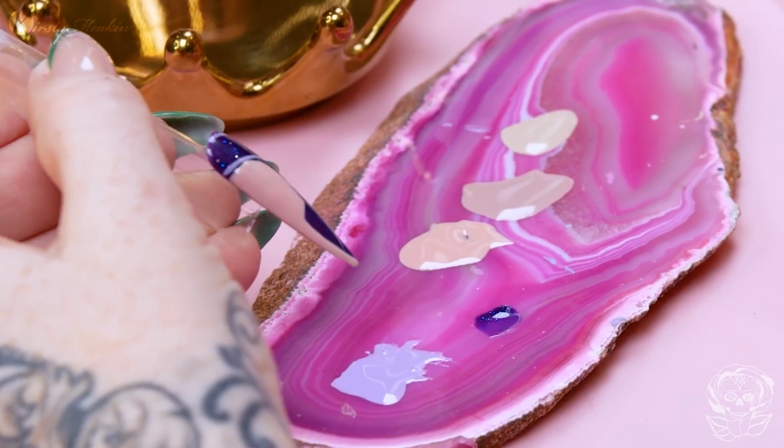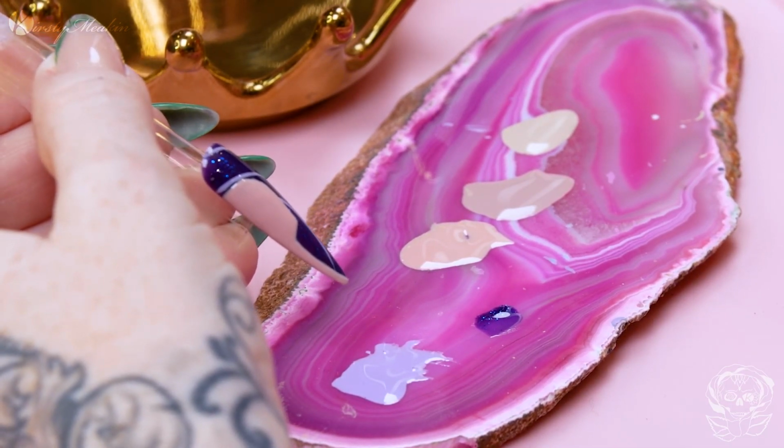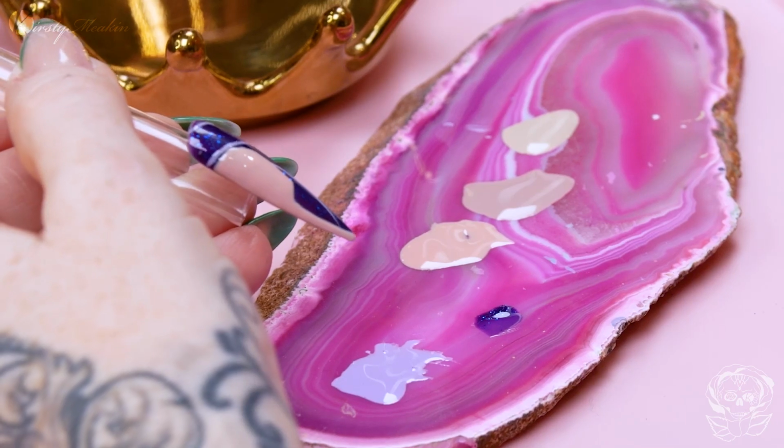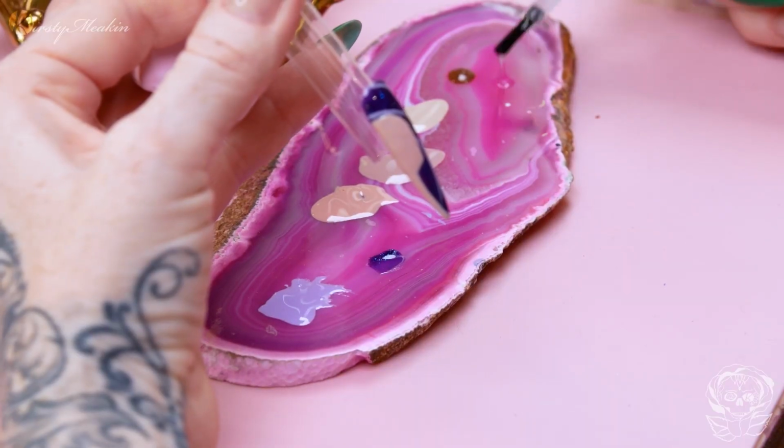Right, so we've got our background laid down. Now I know what I need. A bit of cola. Cola is amazing for adding shading to portraits, or when you're doing caricatures. Has it got a bit of transparency to it? No, but we can make it have it. To make things a little bit more transparent, we're going to add some base coat.